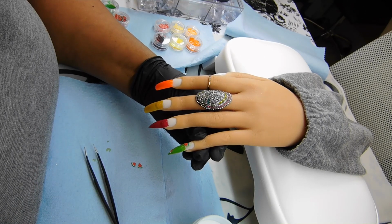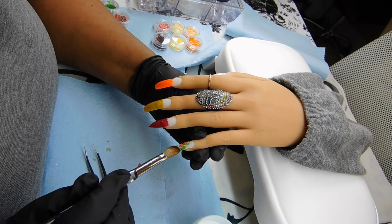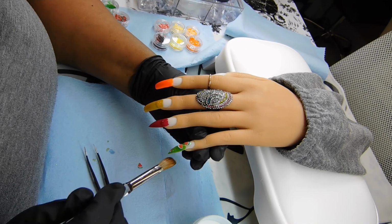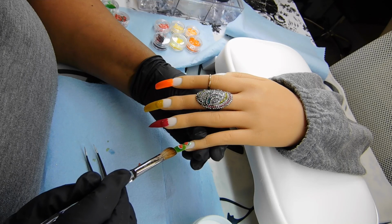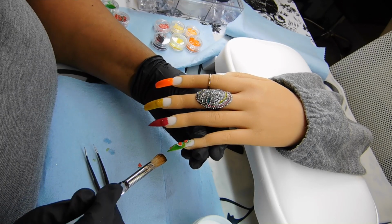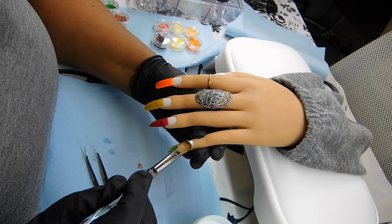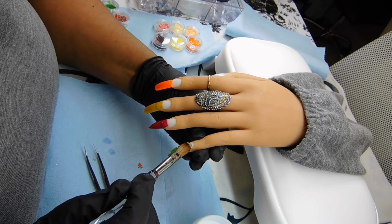What I will tell you before I leave is, when you're doing encapsulation, make sure you don't do your acrylic layers too thick. Give it a very nice thin layer, then put those pieces on there and press them into that wet acrylic, and then go in with your acrylic. That way you don't bulk up the nails too much.